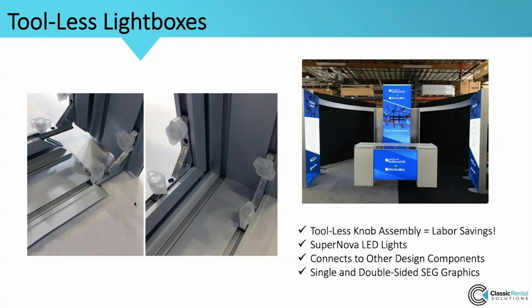You can connect our light boxes to other components, like you see here in this image, where we have an accent wing on each side, because there's a groove in the light box extrusion that you can connect to. And then you see a bridged header here that also connects to the light boxes out in the front. And they come in, of course, in single and double-sided.